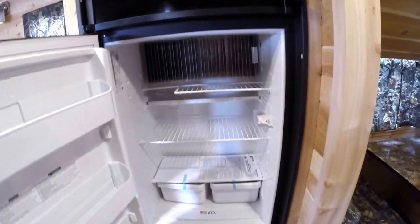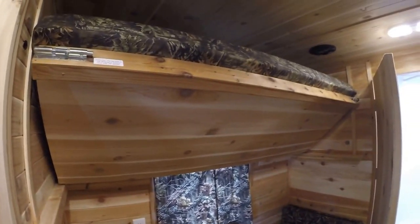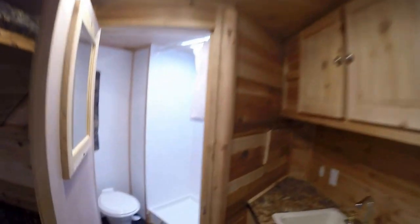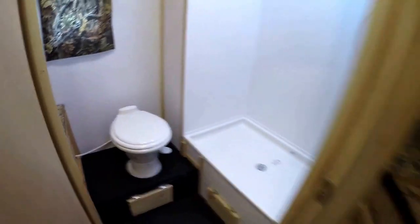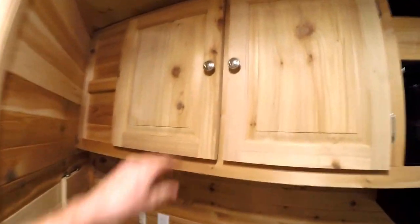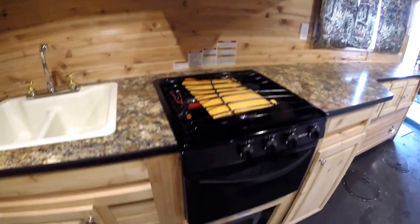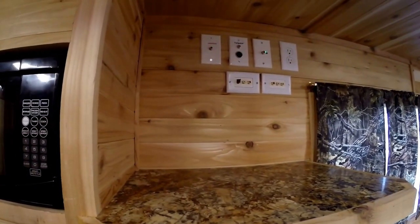So this is the big gas electric fridge. Then you got your dinette table, your bunk up above, more speakers, digital TV antenna, got your nice big shower, and your toilet. Then we've got our kitchen, got our big sink, nice large cabinets, microwave, stovetop and oven, furnace right underneath it, and then our big countertop. All our hookups for all our satellite TV options.